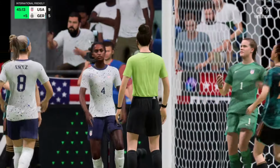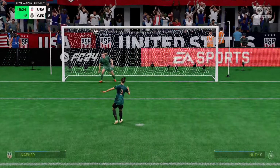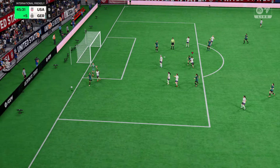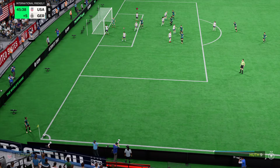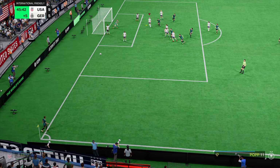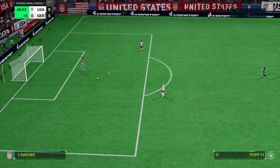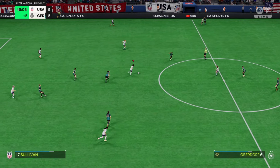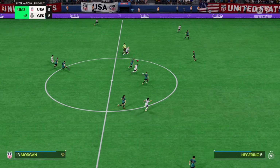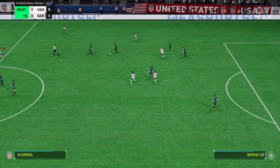Oh, the referee points to the spot. Penalty. And the keeper denies them from the spot. And there's the delivery. And the problem not completely solved. And play halted, free kick given. Morgan. She has teammates around her, but they dealt with the threat posed.